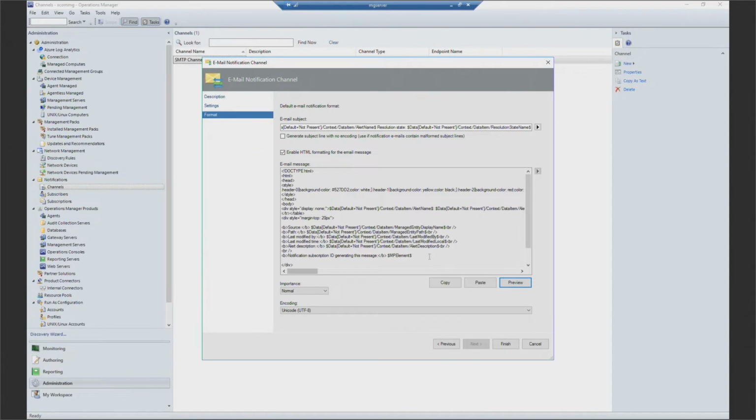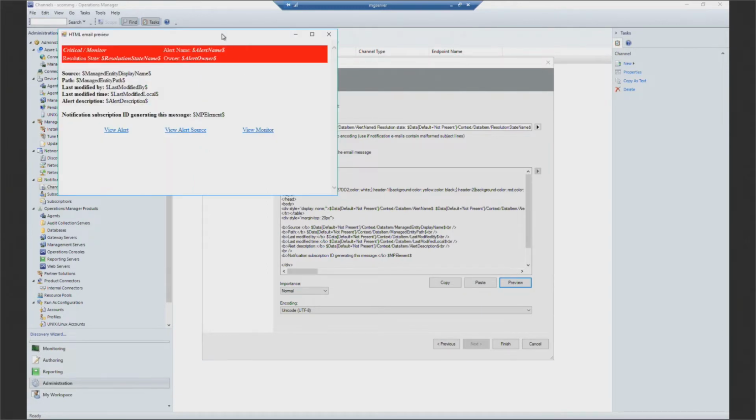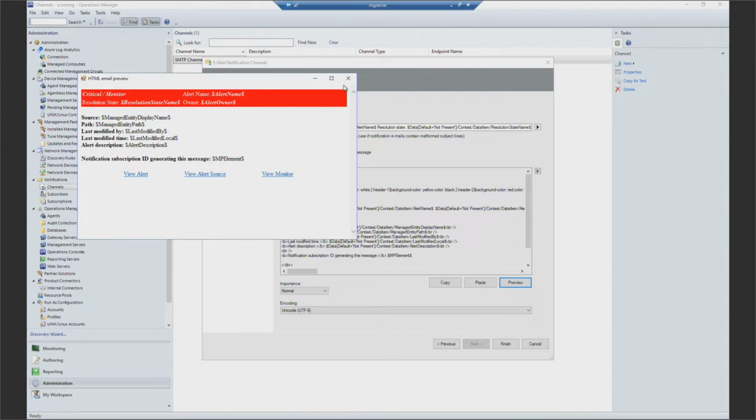But if, as an administrator, you wish to change or tweak the default template, all you have to do is click the copy button to copy the HTML template, go to any HTML editor on the internet, paste the content you just copied, edit the content in the HTML editor, copy the edited HTML template from the editor, and click the paste button here. Once you click the paste button, the HTML content is copied here. And once again, you can preview the changes you have made by clicking the preview button, right?